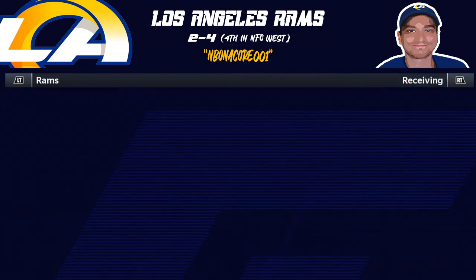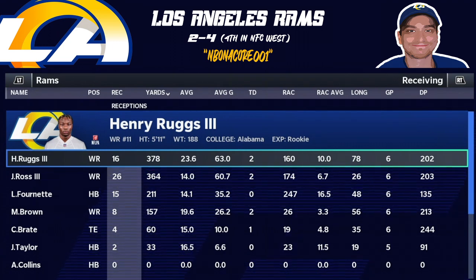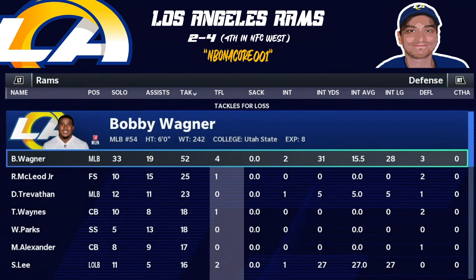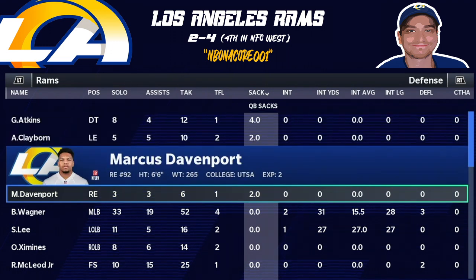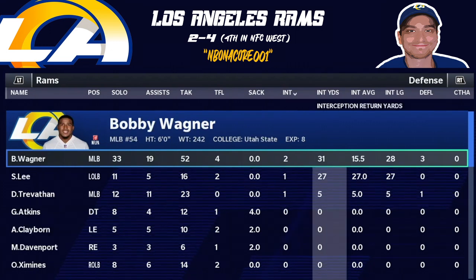At the receiver position, it's the 3 speedsters, Henry Ruggs, John Ross, and Hollywood Brown, all with 2 touchdowns, while Ruggs and Ross also have over 350 yards receiving. Moving over to the defensive side of the ball, it's Bobby Wagner leading the league and the Rams with 52 tackles so far in the season, and their defensive tackle, Geno Atkins, leading the squad with 4 sacks. Interception leader also happens to be the tackle leader, Bobby Wagner, with 2 on the season.